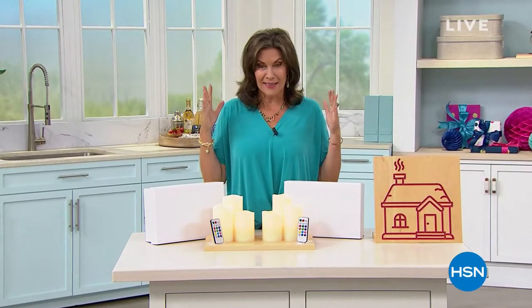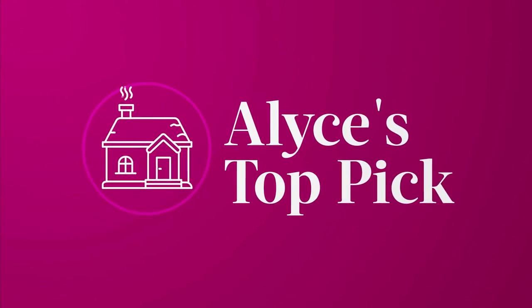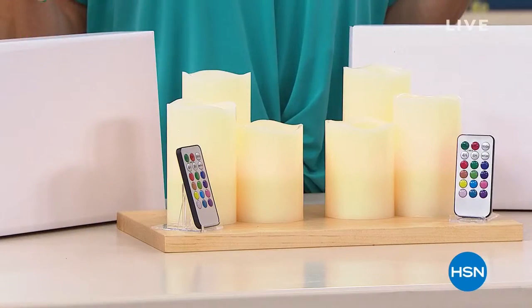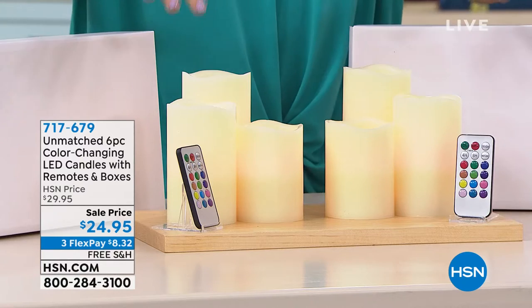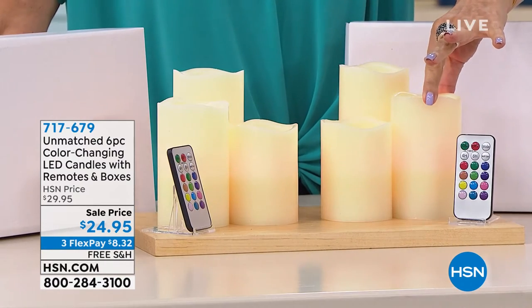Light up your life, light up your night. It will just light up your day, because today we have final quantities on what has been one of our best sellers for the past couple of weeks. I love these candles, because candles add so much ambiance, whether it's just that nice soft lighting, or if you want to even color change. What you're getting here are some of the finest quality when it comes to LED candles.